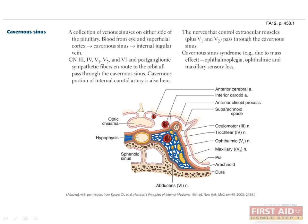So, what exactly is inside the cavernous sinus? Well, we have cranial nerve 6, which lies closest to the internal carotid artery. Additionally, there's cranial nerves 3, 4, and V1, which run along the lateral wall of the cavernous sinus. V2 also runs through it for a short distance before exiting via the foramen rotundum. There are sympathetic fibers that pass through this area as well.